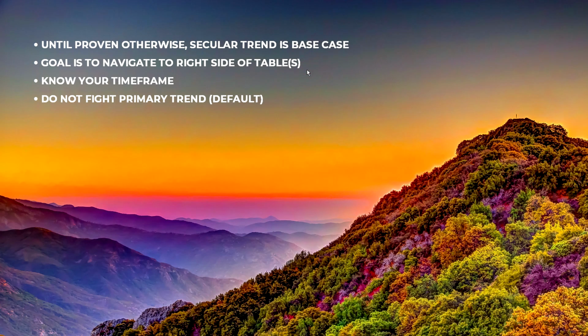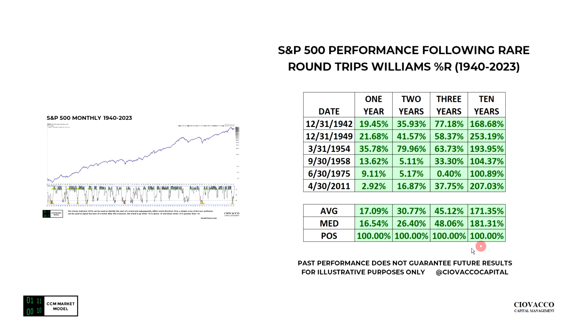What does that mean? This is the right side of the table. And what it means is, in this environment, we shouldn't be as concerned about the left side of the table, 1 month, 3 month, 6 month, 9 month. And we should be more concerned with capturing what could be very favorable long-term returns.